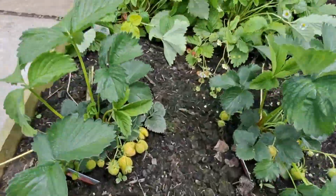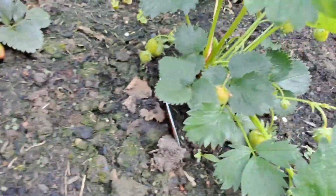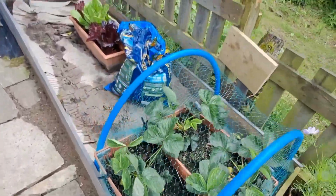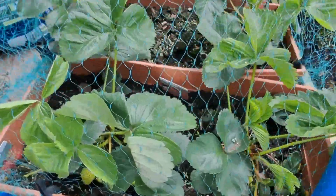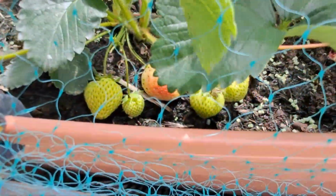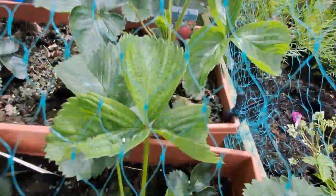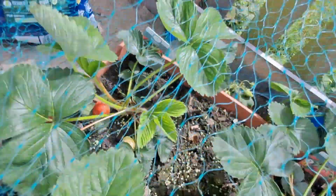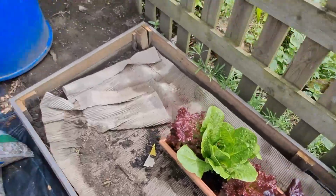These are store-bought strawberries. We bought them as established plants, so we just have them randomly scattered. And our overflow lettuce.